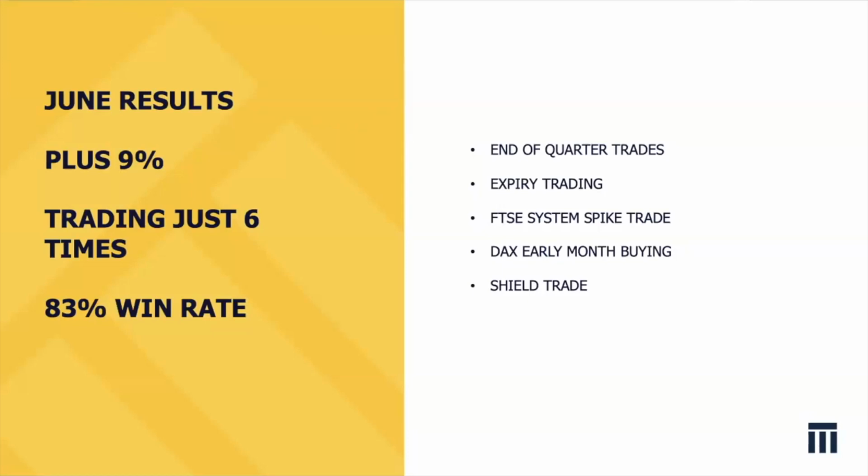Then we've got our FTSE system spike trade, which sets up at the beginning of the market open. It only lasts about 5 minutes. Of course, it doesn't happen every day, but if you've got 5 minutes just to look at the market open each day, this could suit you very well. Then we had the DAX early month buying trade that set up in June. That was very nice. And then we have another trade called Shield. That particular trade, you do need to wait for an alert, and you can't program that into your calendar. But the rest of these trades could have all gone into your calendar. You could have set an alarm to know exactly when you needed to come to your screen and trade it. So it's extremely easy to replicate these results because you are trading at the same time as us.